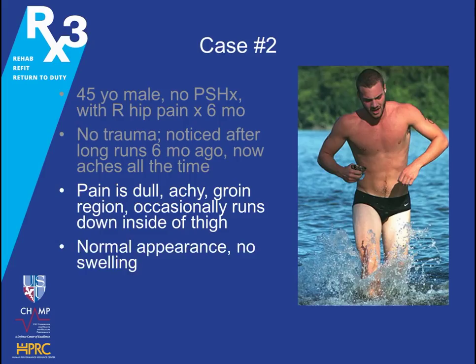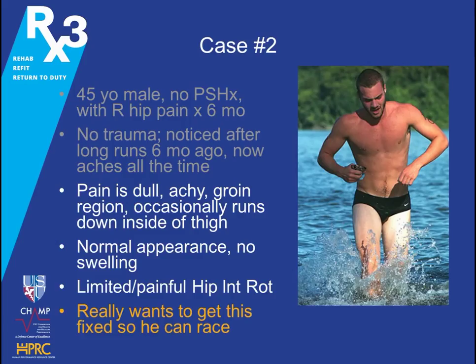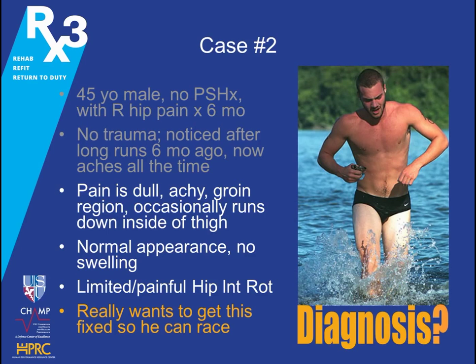On exam, he has normal appearance, no swelling. Everything looks fine with this guy. But he does have painful and limited hip internal rotation when we do our examination. He really wants this fixed so he can get to his next race. Doctor, do you have a diagnosis for what this might be?